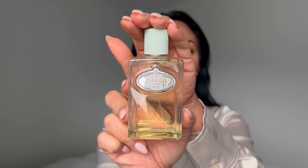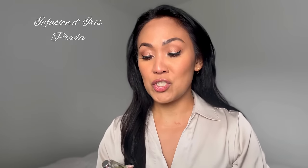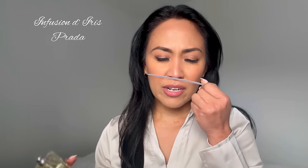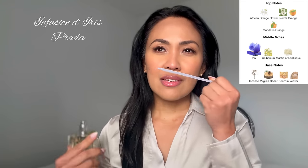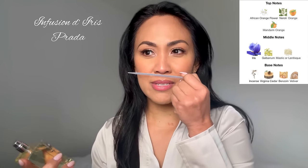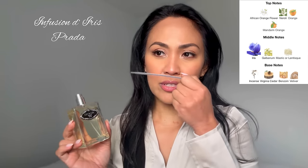And now I'm gonna talk about designer fragrances. And of course, the first perfume that I picked up is Prada Infusion d'Iris. And guys, there is just something about this fragrance that screams signature scent. It smells very clean. The neroli and orange note in the beginning just gives off that clean and joyful vibes. Of course, this is heavy in iris, hence it is called Prada Infusion d'Iris.